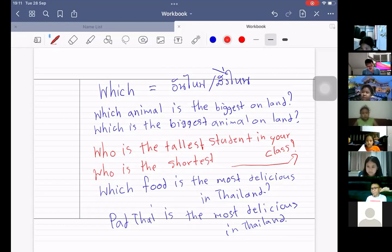How tall are you, Ice? 160. Mom, how tall are you? I don't remember, but I think I'm tall. Average. 150, I think. Teacher Guy is just 166. That's not too high. Okay.